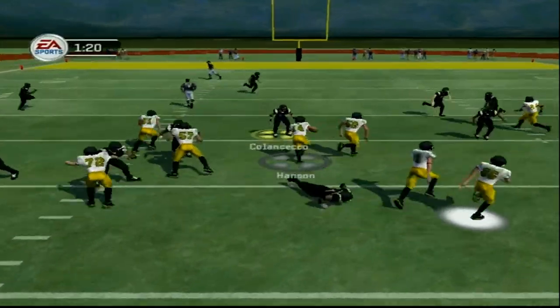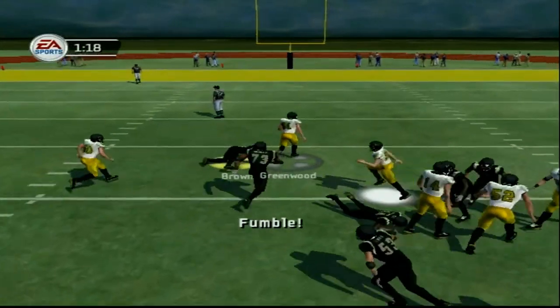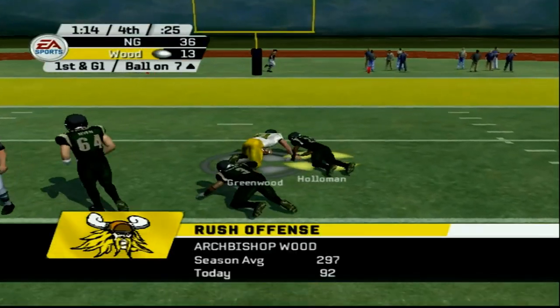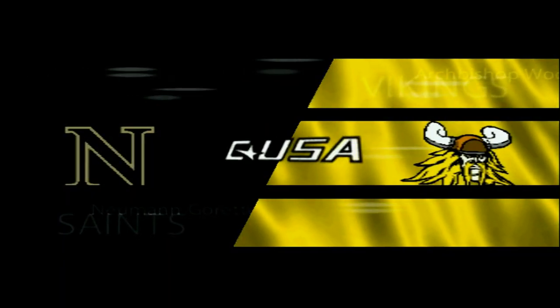Over the top. They go with the option. And there's a fumble, and it's picked up by one of the linemen. He's into the open field. Are you kidding me? They recover the fumble. But man, oh man, was that a close call.